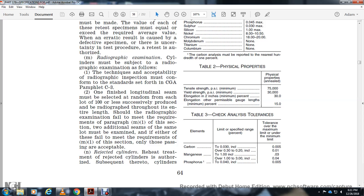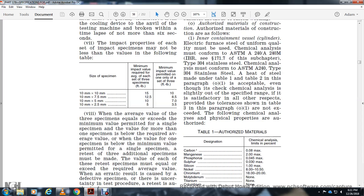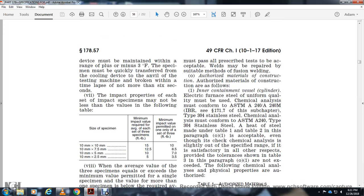Rejected cylinders. Reheat treatment of rejected cylinders is authorized, and subsequent to that they must pass all the prescribed tests. Unacceptable welds must be repaired with a suitable fusion welding.